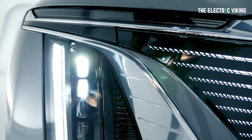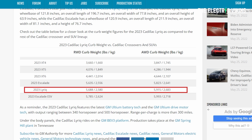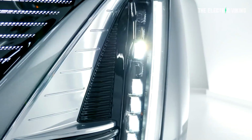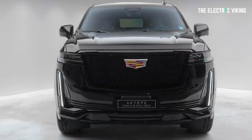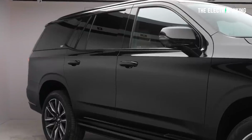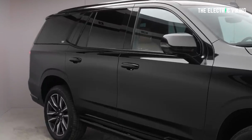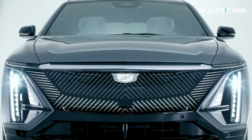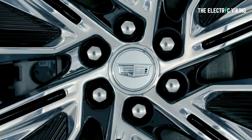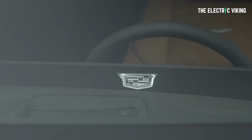Offered in both a rear-wheel drive and all-wheel drive configuration, curb weight for the 2023 Cadillac Lyriq is 5,688 pounds and 5,915 pounds respectively. By comparison, the rear-wheel drive Cadillac Escalade, which by the way is an enormous vehicle, one of the biggest vehicles you can buy, weighs 5,635 pounds, while the all-wheel drive Cadillac Escalade is 5,823 pounds. You can see the Lyriq weighs more in both configurations. In fact, the Escalade is lighter than the Lyriq by 53 and 92 pounds respectively.